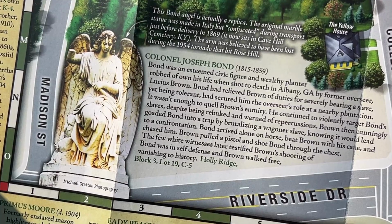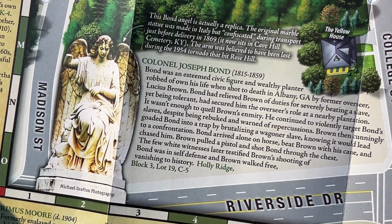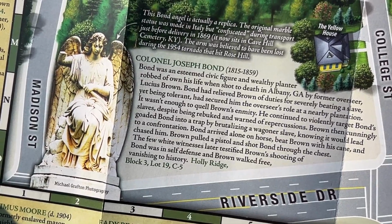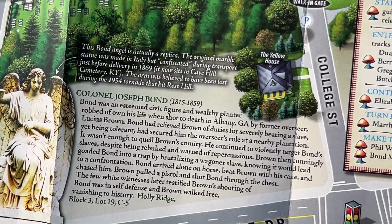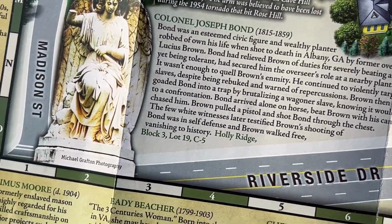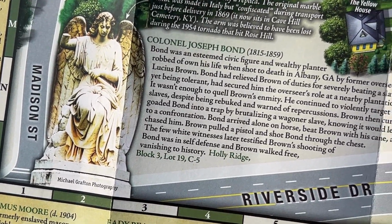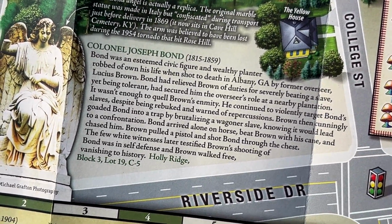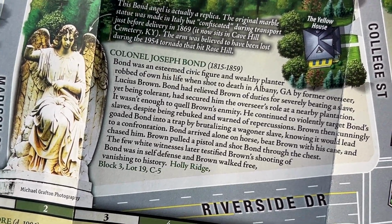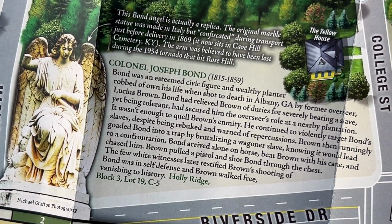Well, Bond got Brown a job at his brother-in-law's nearby plantation, but that still wasn't enough for Brown. He was still angry at being fired, and so he continually targeted Bond's slaves. He would brutalize them, physically and mentally, until Bond had enough.